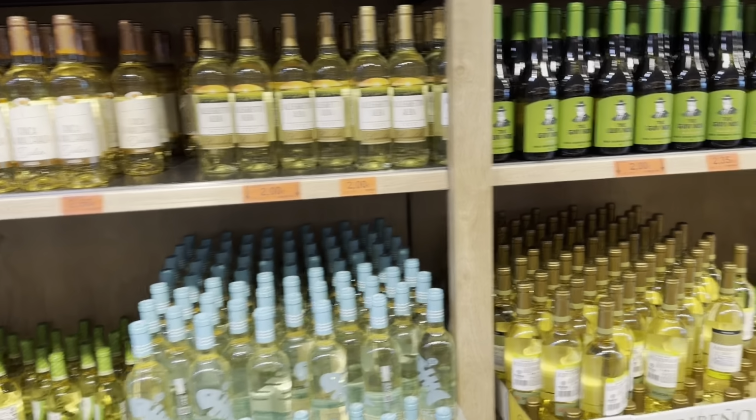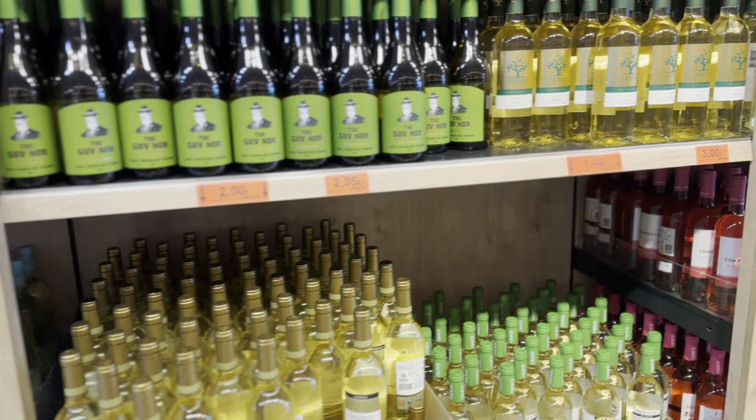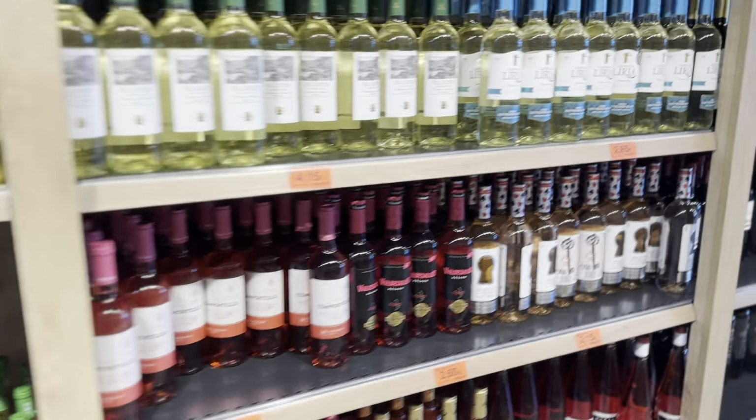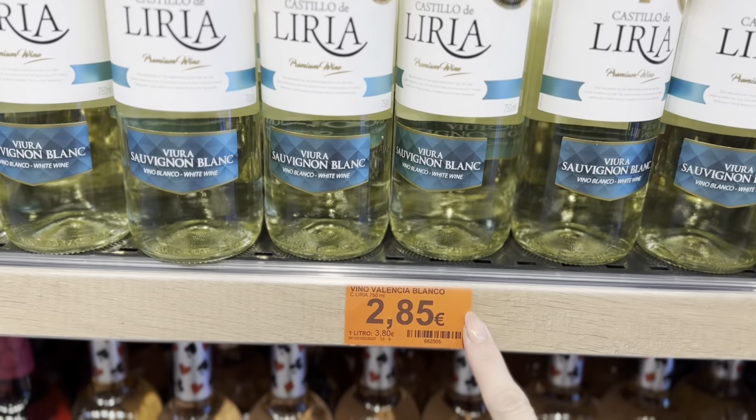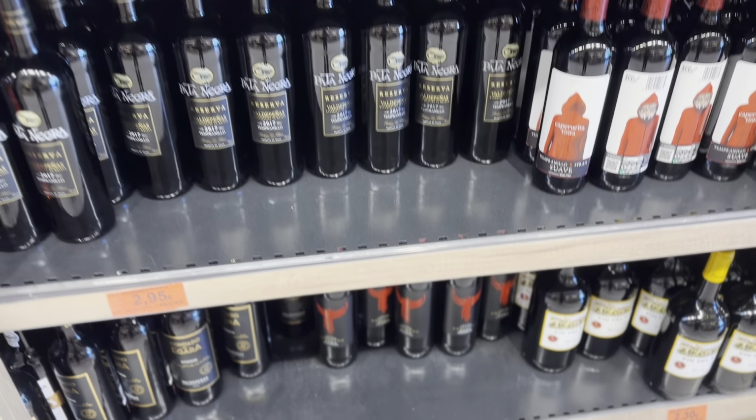Look at the prices of these bottles of wine. I am picking up, for old time's sake, a bottle of Lyria. It's been our favourite for years and it's still only €2.85 a bottle, and it was just as good as I remembered.